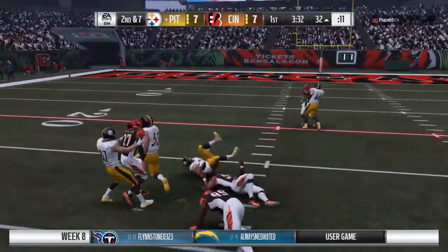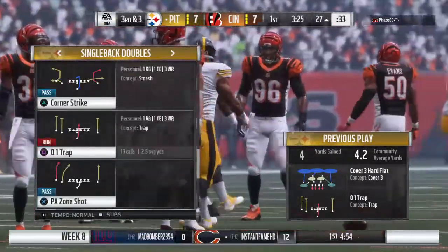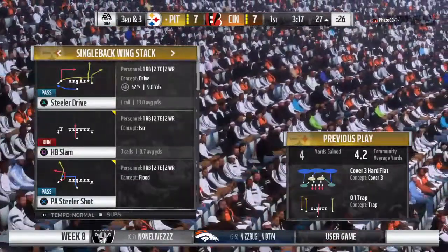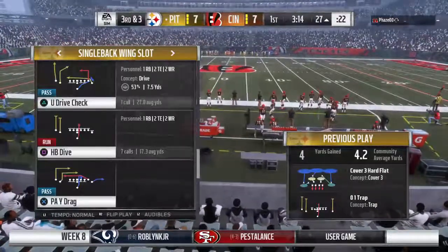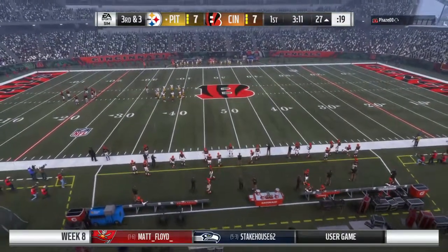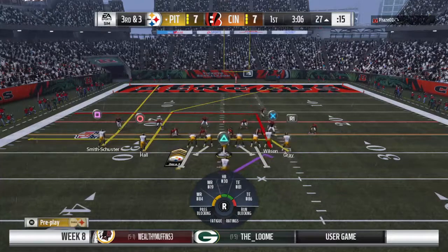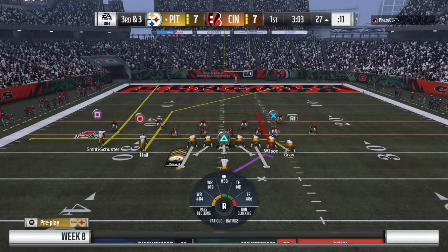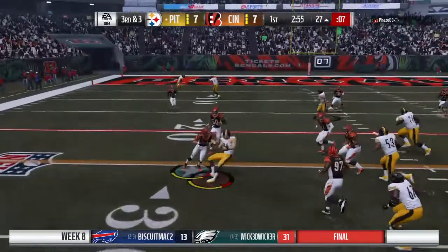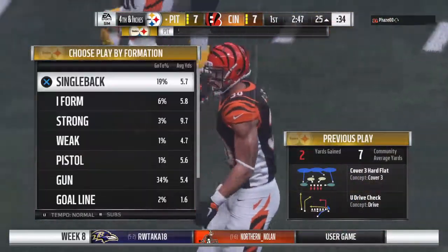Roethlisberger will hand to Conner. And able to push his way forward here for a good little gain. Still about 3 yards shy of a first as the 4-yard pickup brings it to 3rd down. Here we go. Now Roethlisberger. Throw left side complete. That's Gray. And he's able to get it down to the 25-yard line. 2 yards is all they'll get on the completion. It's 4th down.